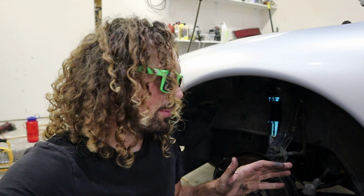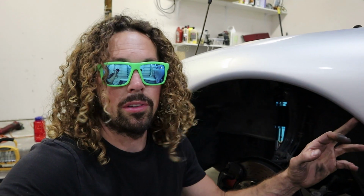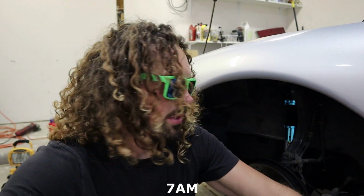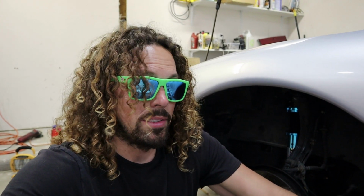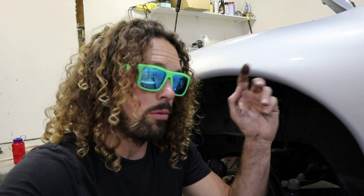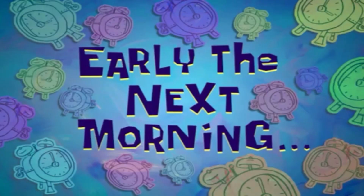I'm not gonna deal with it in this episode, but the car is going to get the fenders rolled tomorrow morning at like 6 a.m. And I don't know what time it is, but it's getting late and I'm getting tired, so I'm gonna stop with just the front coilovers in. We'll get the fenders rolled in the morning, and then once the fenders are rolled, we'll finish up the install of the rear coilovers. Early the next morning.